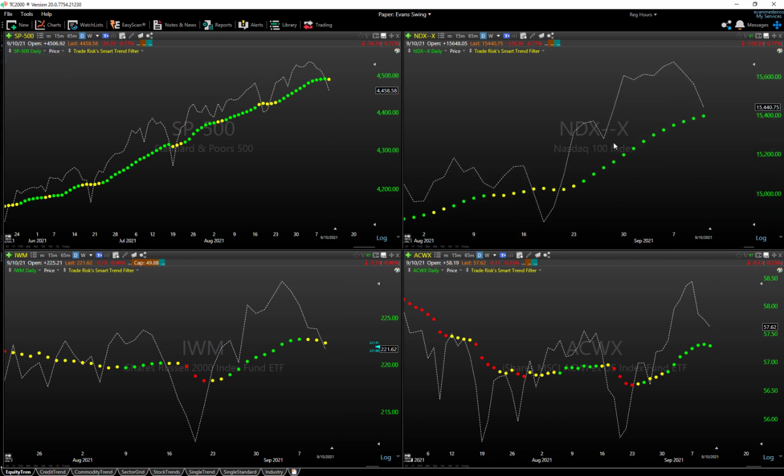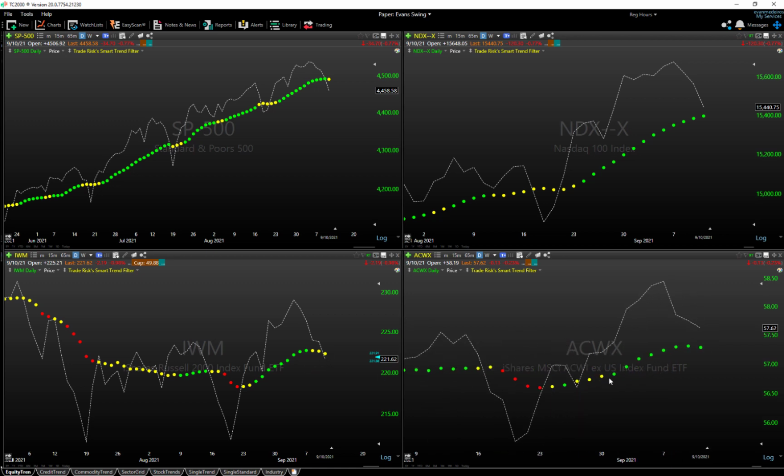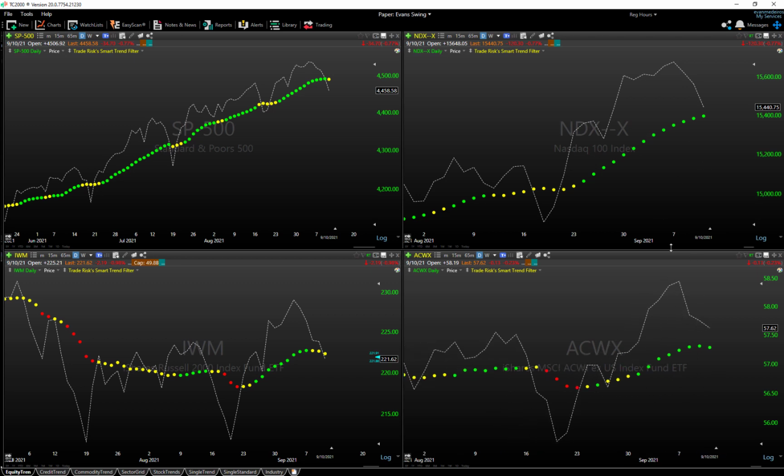Same thing for the Nasdaq, although as you can see here, it is still above trend and it hasn't turned just yet, still printing green dots here. So the Nasdaq certainly faring the best. Russell 2000 was in green, but again, flipped lower this week into the end of the week, still printing yellow. ACWX is actually holding up. It's in fact right along with the Nasdaq, still holding green here in terms of its daily outlook. So both of these outperforming on a relative basis. So that's our simple trend volume over time heuristic.